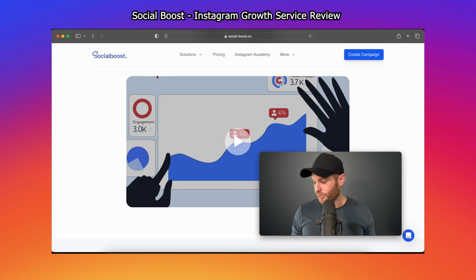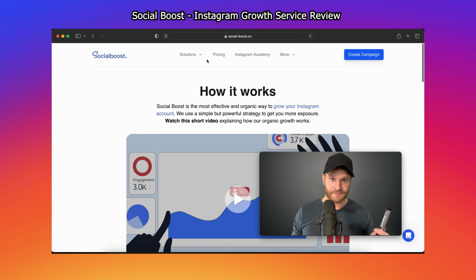So I am giving them a point because I do believe, at least from what I understand about them, that they are using a real smartphone, the real Instagram app, and real people are actually interacting with other people, which is good. So that's 3 for 3 so far. Pretty good. However, is there a free trial or guarantee?